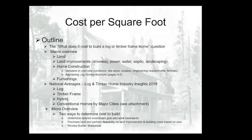But with regards to the next item, national averages, what we tend to do with our prospective clients is try to talk in terms of national average. And this is where it gets a little tricky sometimes because the national average up in the Northeast is different than it is in the Southeast, and so on and so on. So let's talk specifically about this log and timber home industry insight.